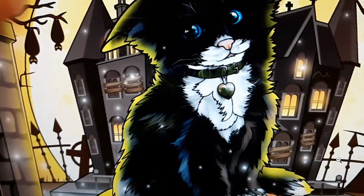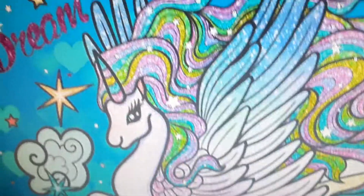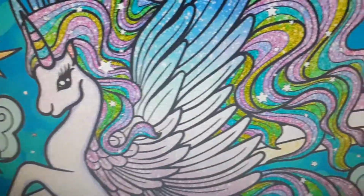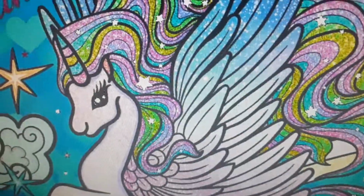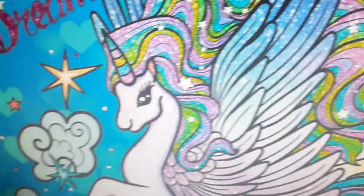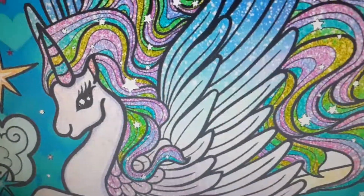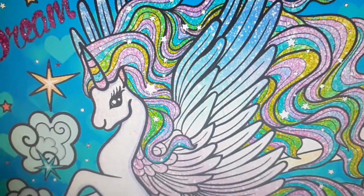I thought this was cool. Unicorn dream. Yeah, I know what you're thinking, but still, I enjoyed painting this one. That's what I do best, paint pictures and stuff. You tap on the color and the cells of the column, and before you know it, you have a full-blown picture just like this.